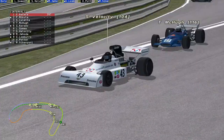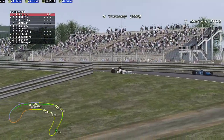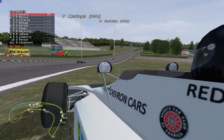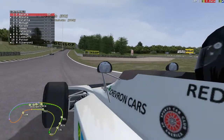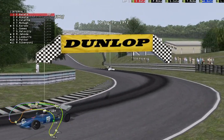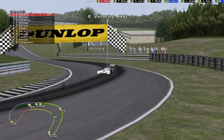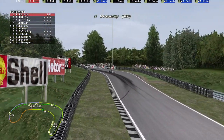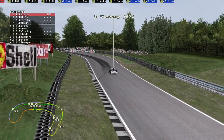The last thing I was just left to do is very, very important driving duties. Starting from P2 alongside Eddie Spatar here, as we look and see someone going off track there. Not quite sure who it is. It was Steve Velocity just having a minor grass cutting session. It's ever so minor.